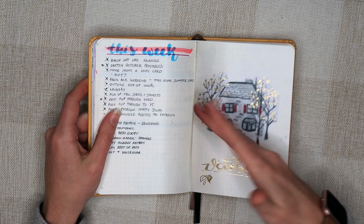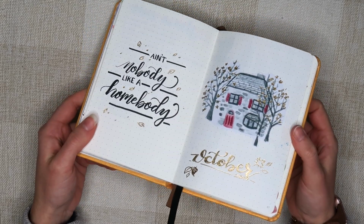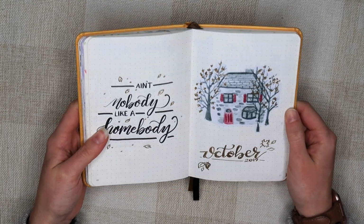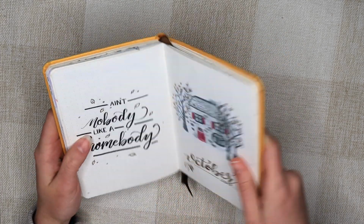I'll still be using, don't get me wrong, don't unsubscribe from this channel thinking I'm abandoning bullet journaling. I'm still going to be using the bullet journal method. I'm just not going to be using it in a full blank bullet journal like this.